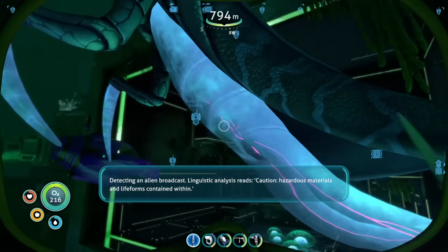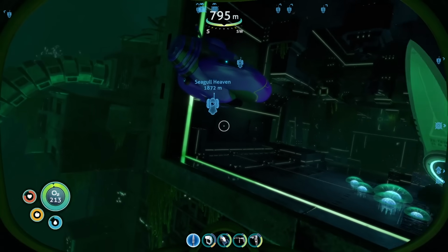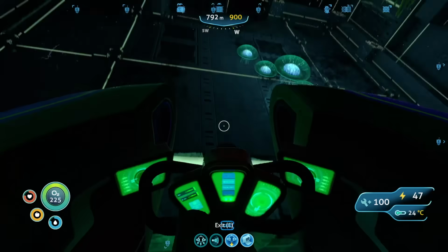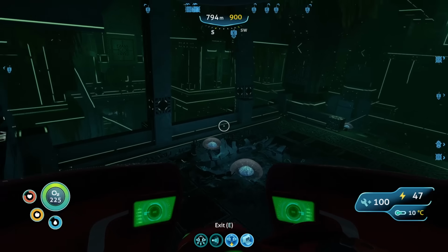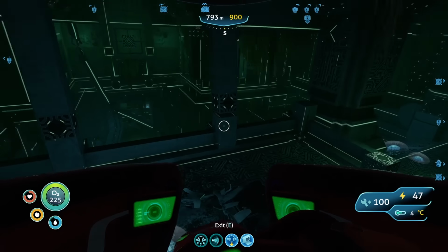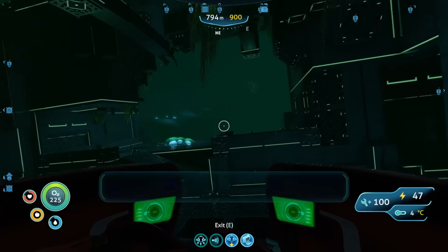He's just like, hey, man, you can't go. I wouldn't bring that in there. Hazardous materials and life forms contained within. Because I don't want to leave this. Why would you just instant? Oh, my God. You didn't know that was water. You could have just crashed the sea moth forever. Well, there was fish swimming around, and it's broken. Fish often swim through the oxygen in this game.